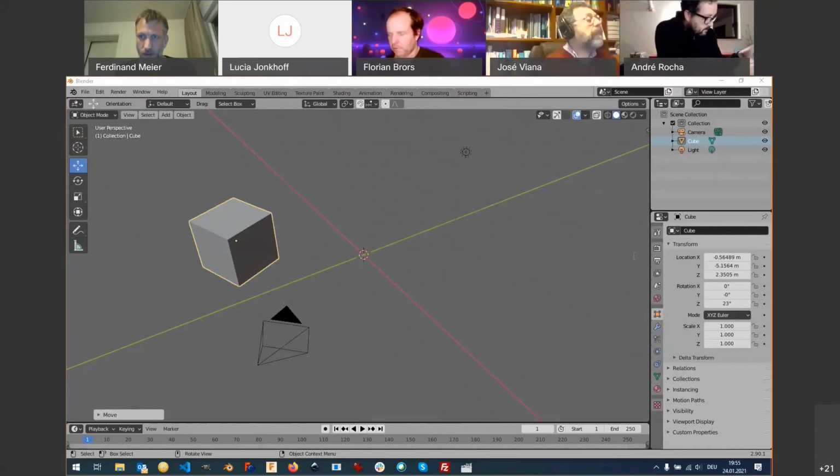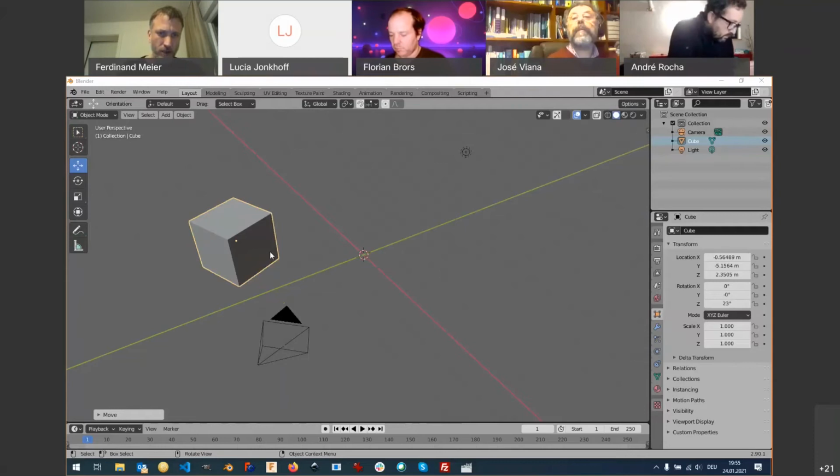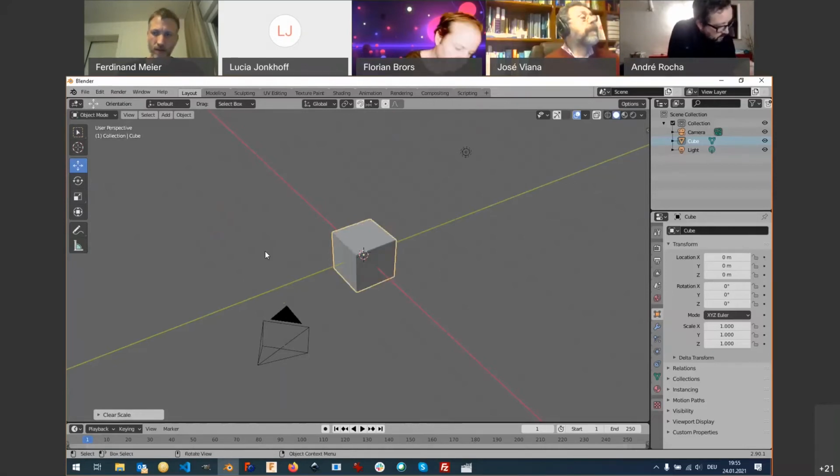So, Antonio, what is the way to center an object? I'm not sure if I understand right. One way for getting it back to the center would be Alt-G, which moves it back to its original position, and Alt-R and Alt-S for resetting all the transformations back to the original ones. So this would be a way to center it.